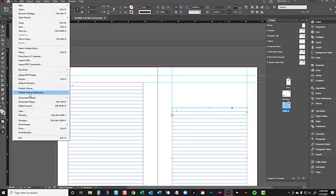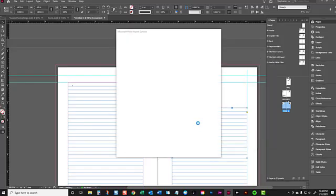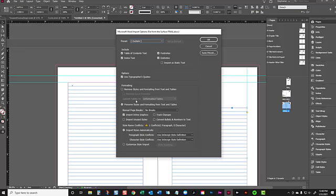You can go to File, Place. Now, I never do this because I've already done it once. But the first time you do this, you probably want to click on Show Import Options and then click on OK. Well, you got to select the file first, Stephanie. And then this screen is going to pop up. It's going to say Microsoft Word Import Options. Now, this may look intimidating at first, but it's quite simple.